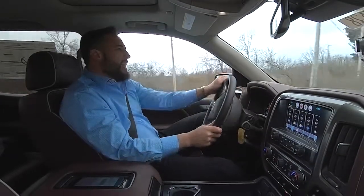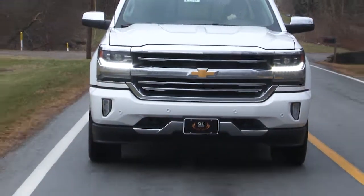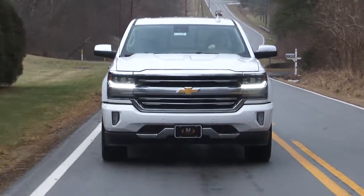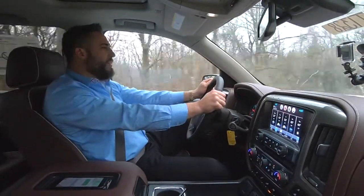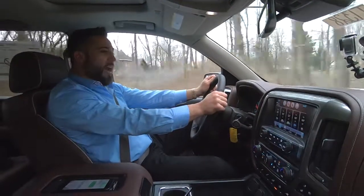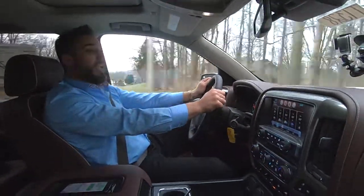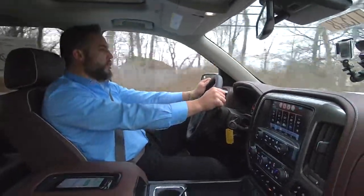I've driven Italian sports cars that are not as much fun to drive as this truck. I gotta tell you, I get caught up in the day-to-day work of running the business, and I've forgotten how nice this truck is to drive. I may just have to take this one home. I mean, it is a nice truck.